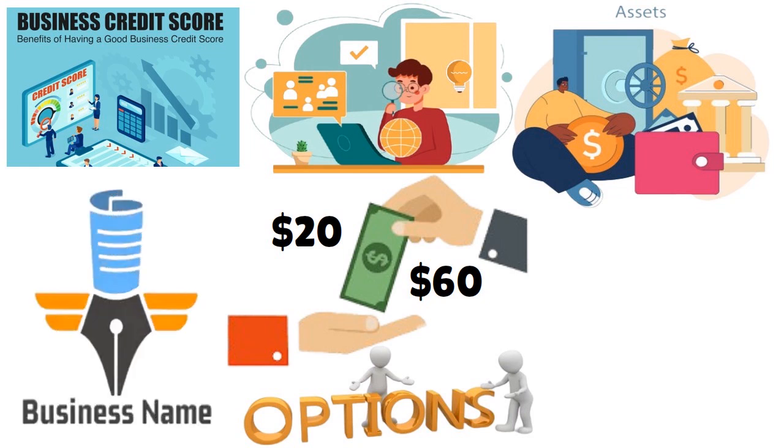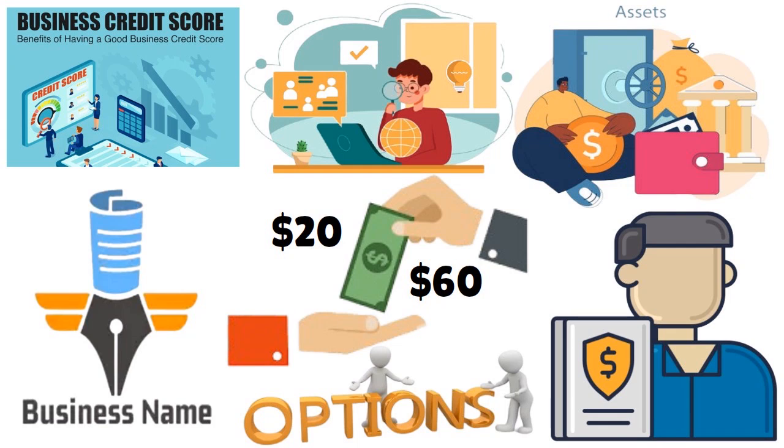So here you want to research lenders, and you want to look for lenders that specialize in business vehicle financing and are willing to work with businesses without a personal guarantee. In other words, you do not want to have a PG. You want to really just put everything on the business name. Okay, you want to explore different financing options like loans, leases, or lines of credit. So if you're trying to buy a car in your business name, think about maybe getting a lease, for instance.